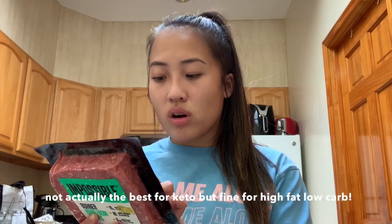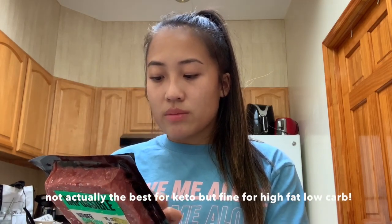I don't really eat Beyond Meat or Impossible Meat on a regular basis because it's a little bit more processed than I would like to eat daily, and it's also a little bit more pricey. But now that this is at Trader Joe's and now that I'm trying to be higher fat, this might become a little bit more of a frequent food that I buy. Definitely not an everyday thing, maybe every other week. The serving size is 4 ounces, 240 calories, 14 grams of fat, 9 grams of carbs, minus 3 grams of fiber, so that's 6 grams of carbs, and 19 grams of protein.